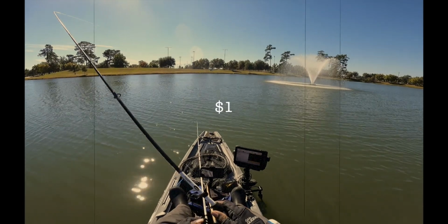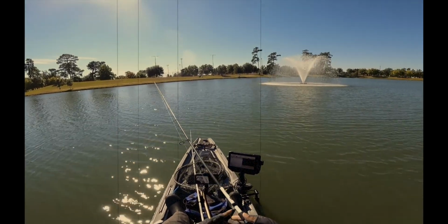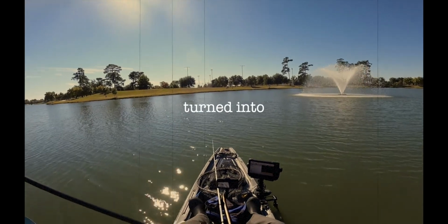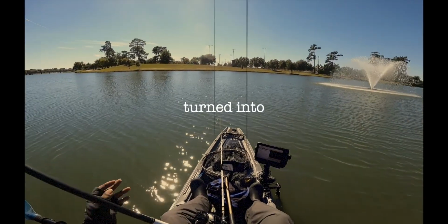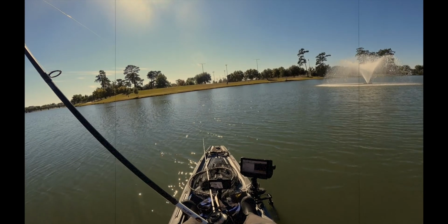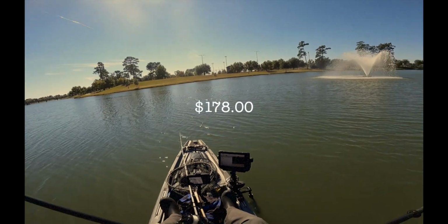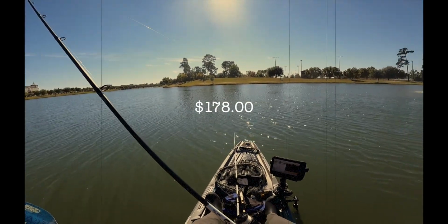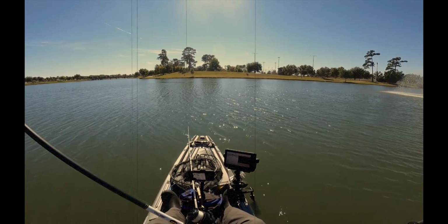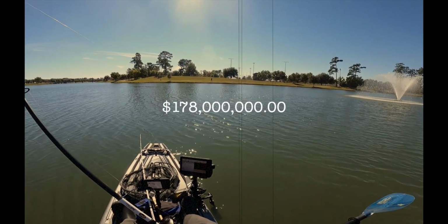Okay, so if he got $22 million, let's just say he put $1 million in it. He bought $1 million Solana coins, and it's only worth $1, so he paid $1 million for those coins. He invested in those coins. Okay, fast forward to today. It's worth $178 a coin. So you do the math. In 1 year, it went from $1 to $178, but he hypothetically bought 1 million coins. So right now, he made $178 million in 1 year.